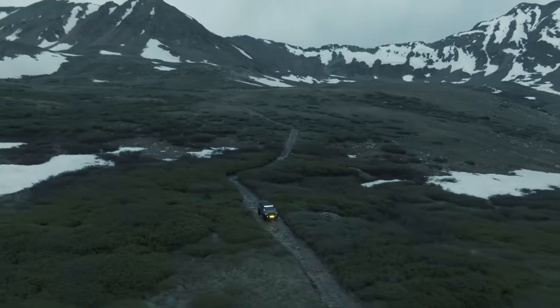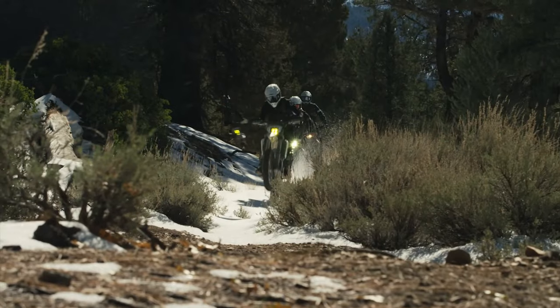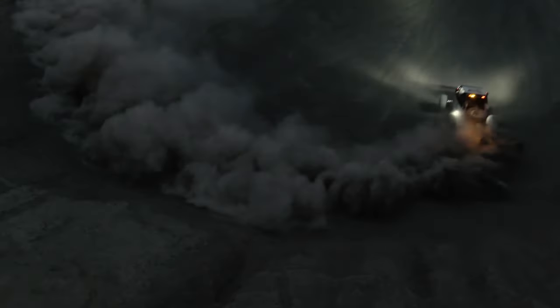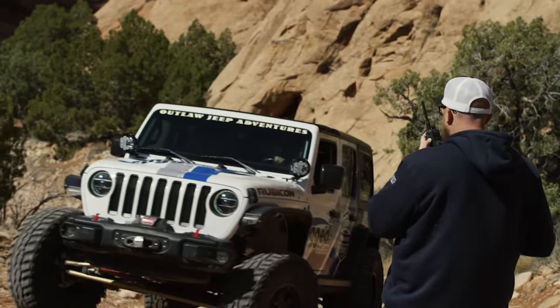Yeah, I got that right turn. We're good. Let's meet up at the compound, group up. That's 10-4. Yeah, for sure, dog. Good, little driver. Straight on through.